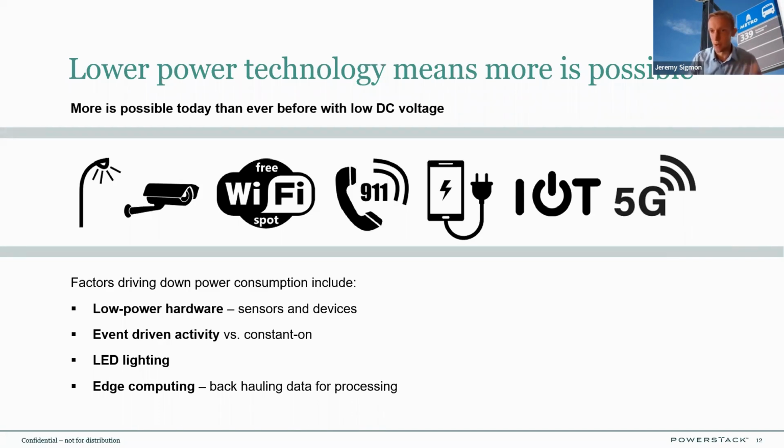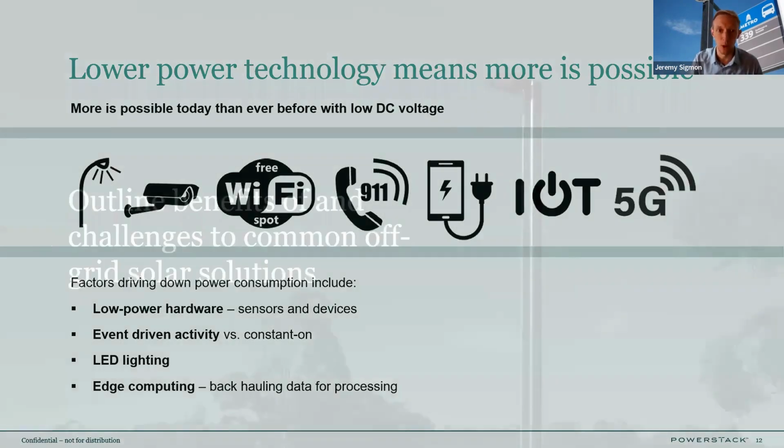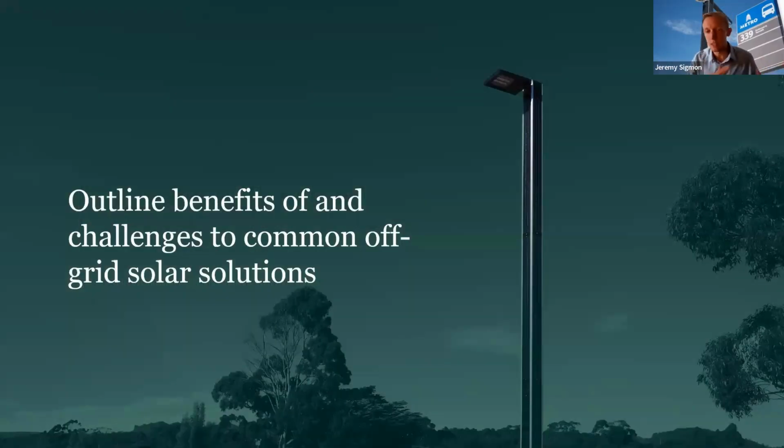So we can energize a number of different things or energize smaller things for less money, because it doesn't actually require that much power. So we have the lower power hardware. We have event-driven activity, which means it doesn't always have to be full power all the time. Of course, LEDs are a big piece of this equation, and even edge computing, doing some of the computing in smaller bundles and packages and minimizing the amount of additional power draw on the system. So we have some of these challenges and changing landscapes in the smart city space.